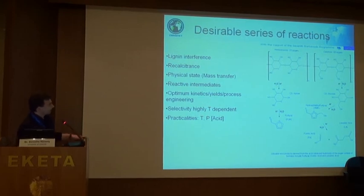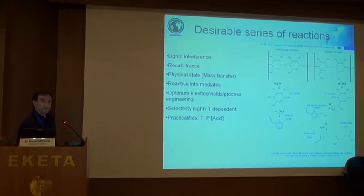And the difficulty of trying to obtain both of these materials from a lignocellulose starting substrate is, of course, that we have a very heterogeneous material going into the reactors, and we have a lot of undesirable reactions that can happen. Particularly, we have a lot of interference from the lignin. Lignin itself is a hydrophobic material, so it confers what we call recalcitrance on the starting substrate. It makes it very difficult for our chemicals, our acids in our hydrolysis process, to access the cellulose components themselves.